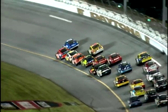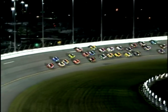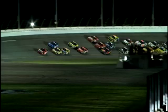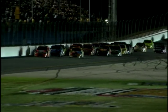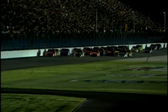Ryan Newman just cannot make that car wide enough in the 12. Jeff Burton in the 31. He's going to take the lead through turn 2. Kyle Busch to the bottom, right behind the top. Biffle. Stewart is with him. Teammates ganging up as we come down to 10 to go.